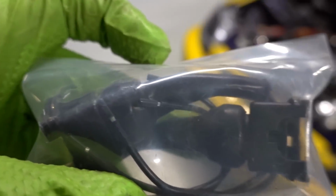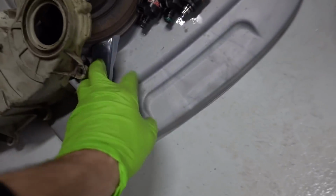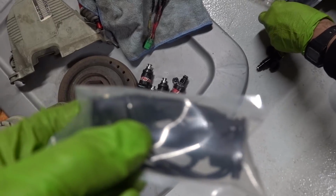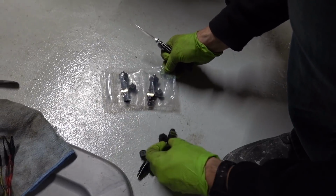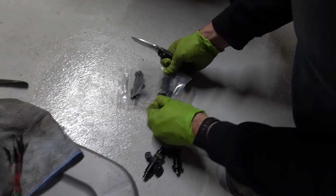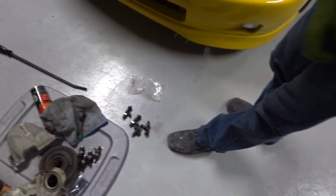There they are. They come with the adapter plugs as well, but this harness already has them hardwired, so you don't have to use them. But if you need to, the Dtworks ones just come with them, so they're like plug and play for your application. And then we'll put the fuel pump, which is here, in later. We're just trying to get it to run. Get it to run good.